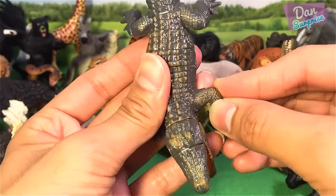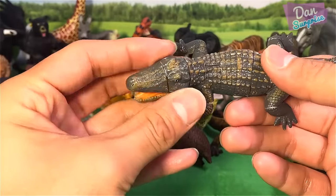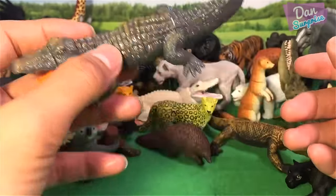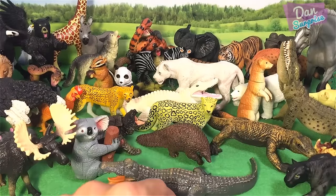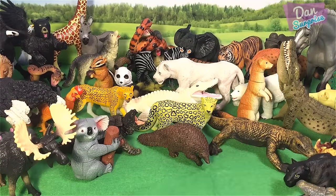I'm going to go with an alligator because of his snout. It's slightly larger. Okay. I'm gonna place it right beside the black panda.